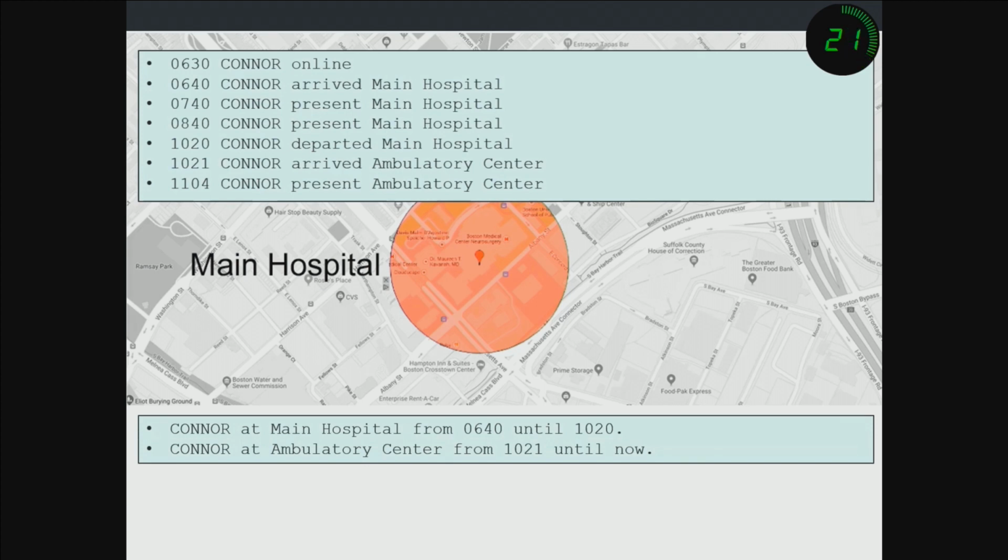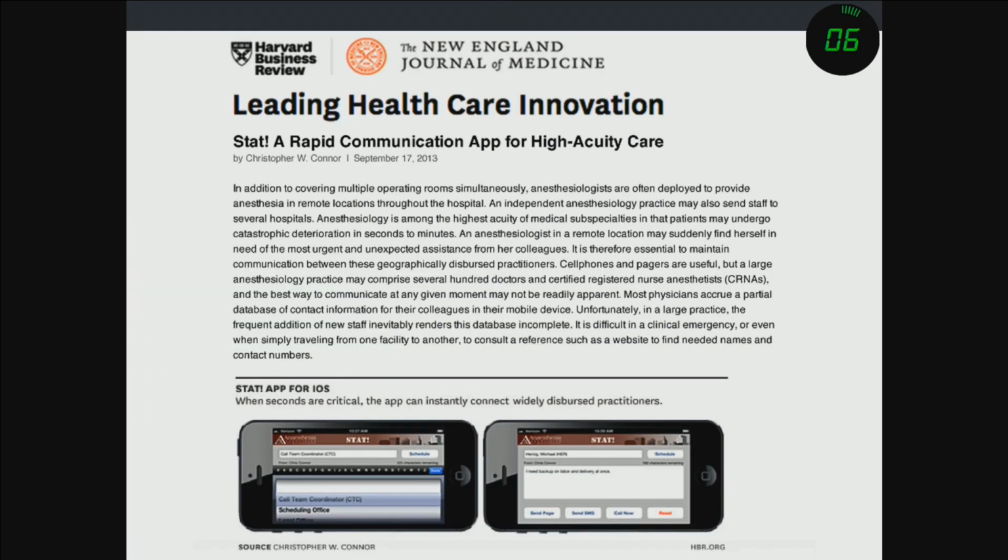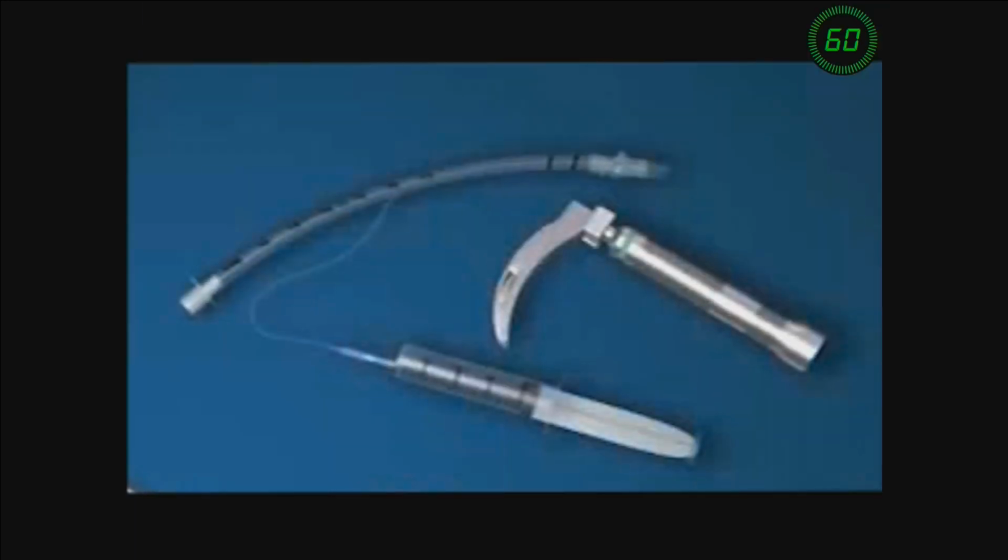And you might think that anesthesiologists would hate that, but you would be completely wrong, because the app is set up in such a way that its operation is transparent. So the location data for all the anesthesiologists is shared through the app with all the other anesthesiologists. So anyone can see at any particular time where their colleagues are. And this is important, because if you have a problem, you need help, and the app allows you to page them or send an SMS to them immediately. So this was already covered by Harvard Business Review.